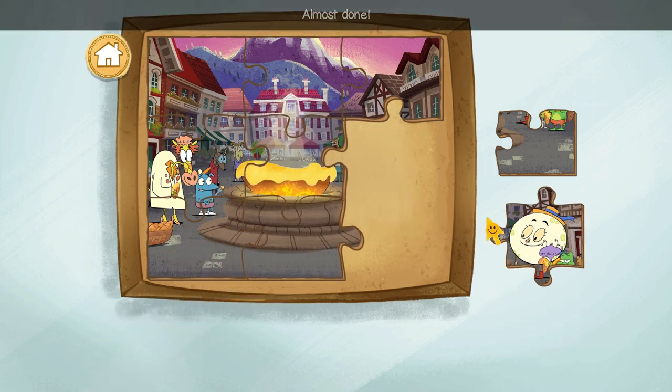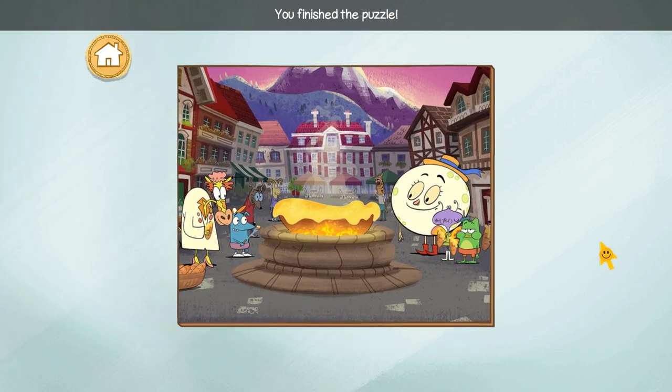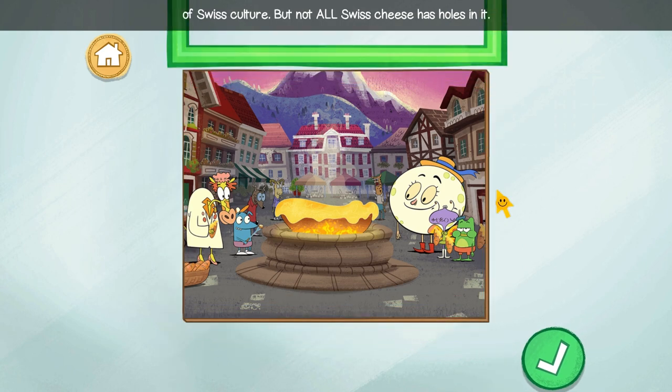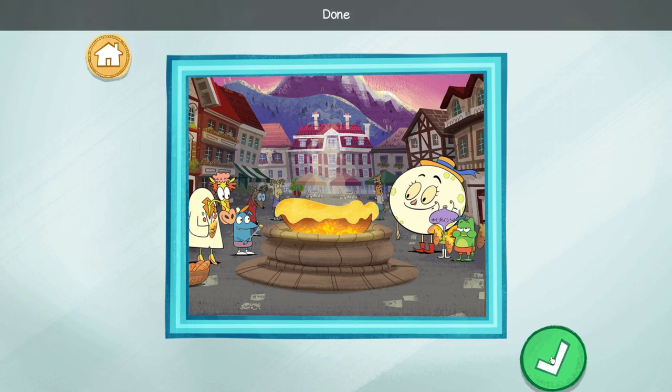Almost done! Way to go! Hey, you finished the puzzle! In Switzerland, all kinds of food are enjoyed, and cheese is an important part of Swiss culture. But not all Swiss cheese has holes in it.